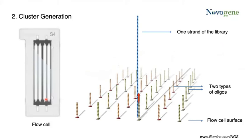Once the library is prepared, the next step is called clustering. Clustering is a process where each library molecule is isothermally amplified. As I mentioned, the flow cell is a slide with lanes. Each lane is coated with two different types of oligos. This is the flow cell's surface, and each flow cell has quite a lot of oligos on the surface. The double-strand library structure will be denatured into single strands and flow into the flow cell. Hybridization then occurs. The two types of oligos on the surface are complementary and bind to the adapter region of one of the fragment strands.